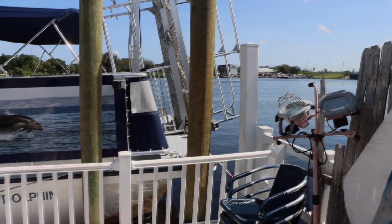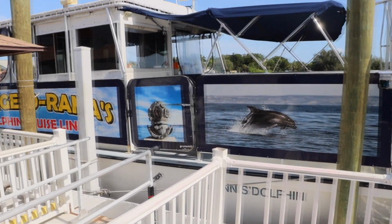So with this, we get a dolphin ride, and we also get to go shelling at one of the islands. I don't think though it's a private island. I think it's just one that anybody can go to, but we'll find out. So yeah, hang out with us, and it's gonna be a good time. Hopefully we'll see some dolphins. Hopefully we'll see some shells. Let's go.